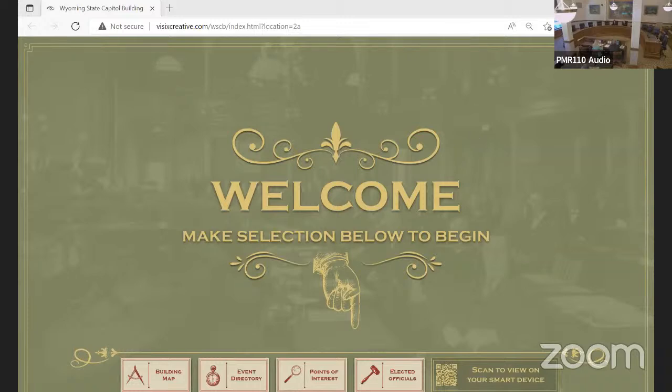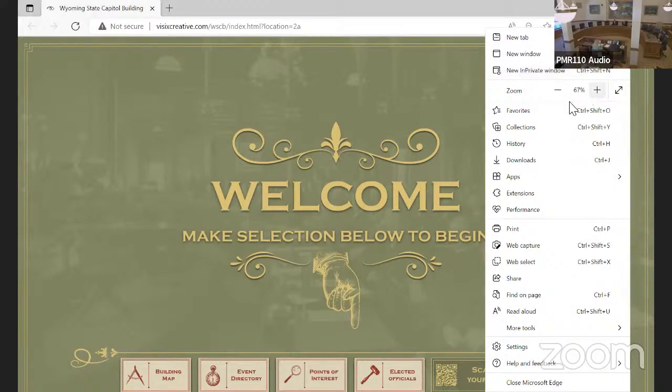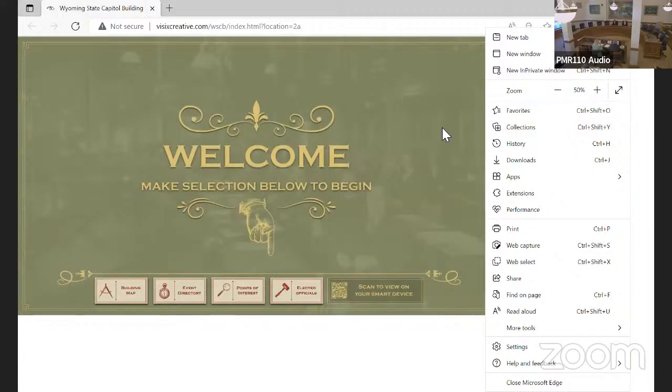Might have to go full screen. Maybe change the zoom. Is that too small?